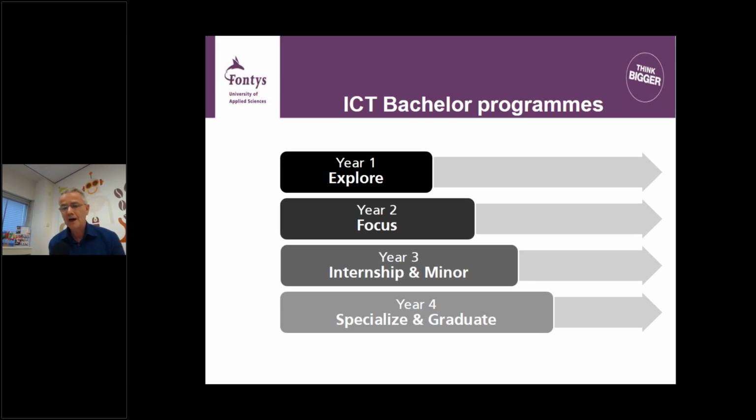The minor program I explained briefly. Whenever you have questions about that, of course, you can also go to our website. Very important, again, to mention is that the minor program can be done here at our university, here at Fontys. For example, a student who's studying ICT software engineering is choosing a minor, for example, in virtual reality, which we offer here in Eindhoven.